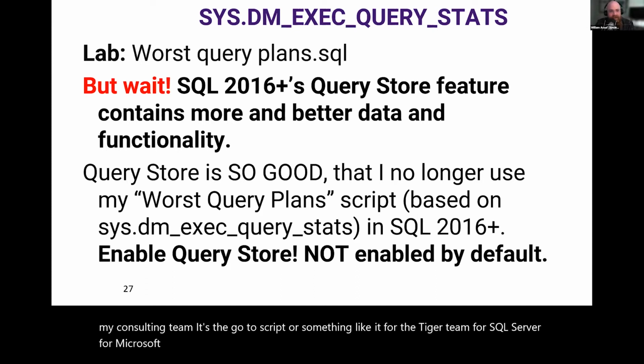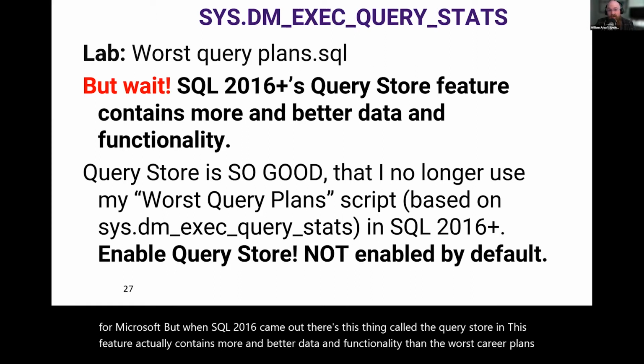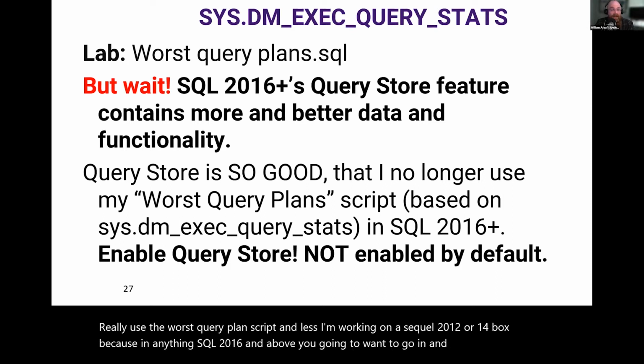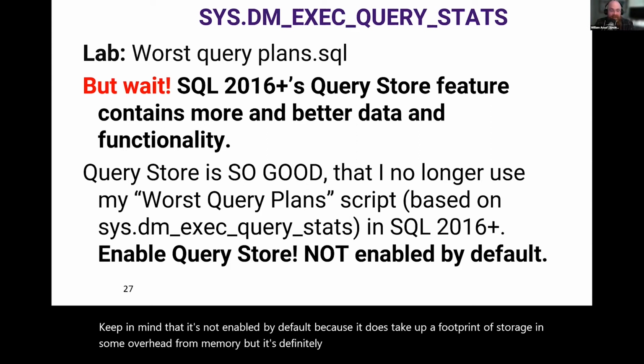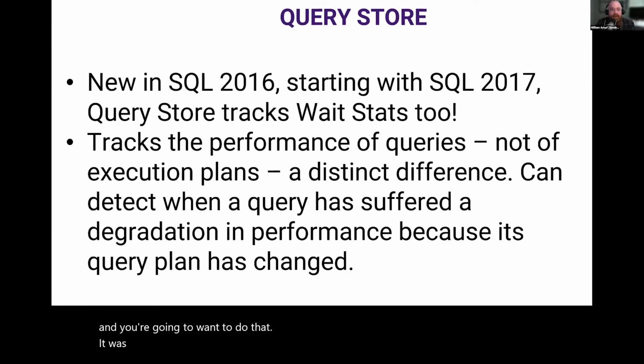But when SQL 2016 came out, there's this thing called the Query Store. And this feature actually contains more and better data and functionality than the worst query plans. And it's so good that I actually rarely use the worst query plan script unless I'm working on a SQL 2012 or 2014 box. Because in anything SQL 2016 and above, you're going to want to go and enable the Query Store. Keep in mind that it's not enabled by default because it does take up a footprint of storage and some overhead for memory, but it's definitely worth it for a performance sensitive database, and you're going to want to do that. It was introduced in 2016, but starting in 2017, the Query Store tracks wait stats too.